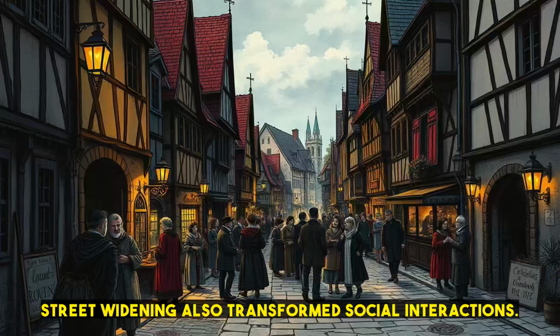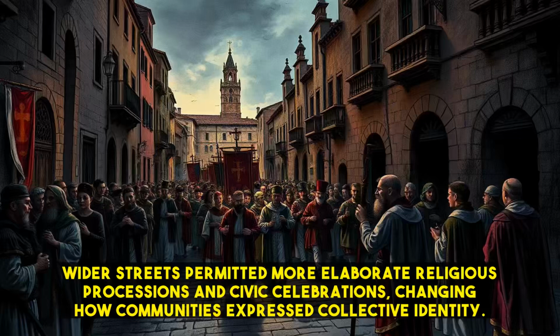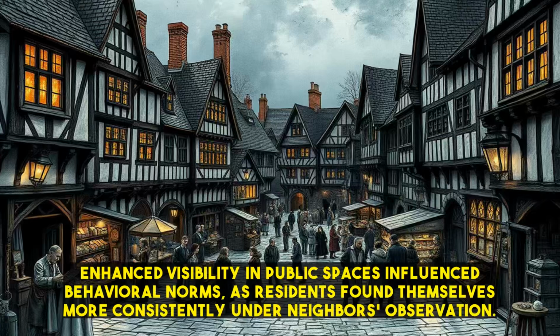Street widening also transformed social interactions. Wider streets permitted more elaborate religious processions and civic celebrations, changing how communities expressed collective identity. Enhanced visibility in public spaces influenced behavioral norms, as residents found themselves more consistently under neighbors' observation.